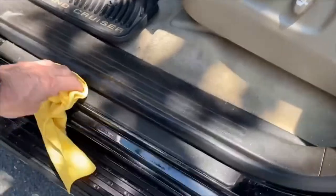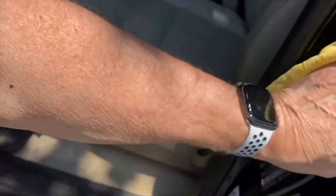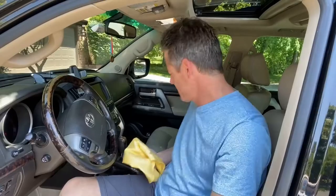This towel will also work really well for cleaning interiors, the dirt on car doors or doorsteps. It makes these towels a great multi-purpose car cleaning tool.